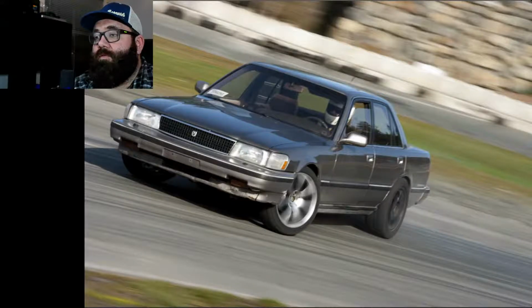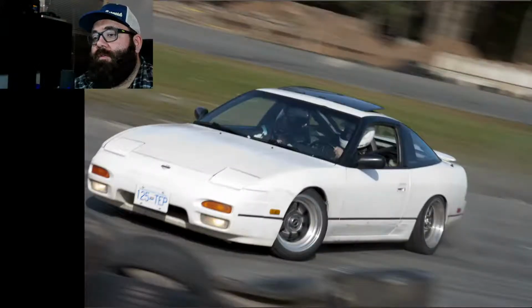This was Pete Schroeder from Neptune D in a Cressida he traded for something. I don't know why or what the deal was there, but this would be his missile car for the next little while. It was a 7M, I think, in it. Anyway, it was a fun car.